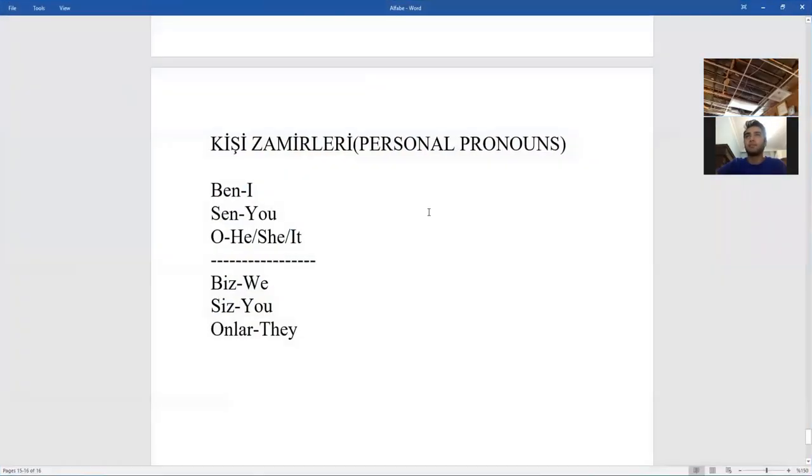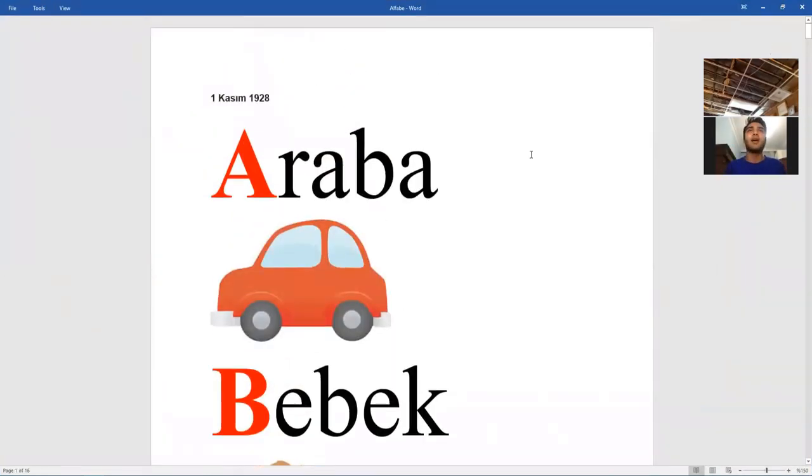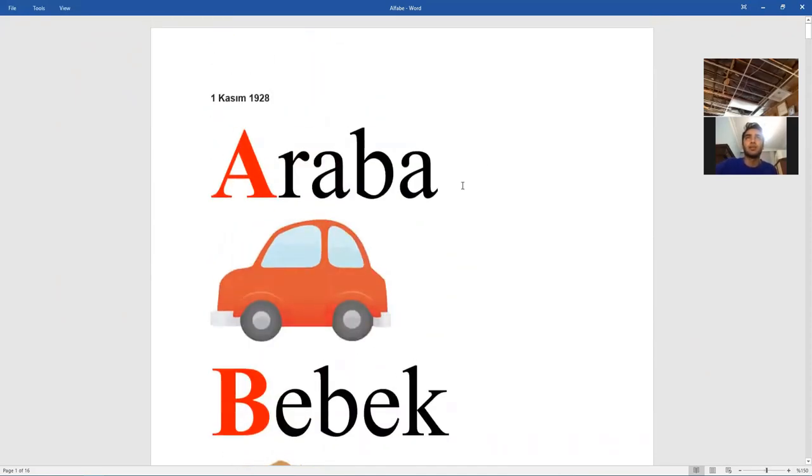I wanted to start with the basics, the alphabet, which in Turkish is called alfabe. Before we had the Latin letters, we were using Arabic letters until the 1st of November 1928, when Atatürk made the letter revolution, and now we use Latin letters. Just like normal alphabets, it starts with ABC, but I'm going to pronounce it for you so you know how to spell and pronounce it. I have some words here.